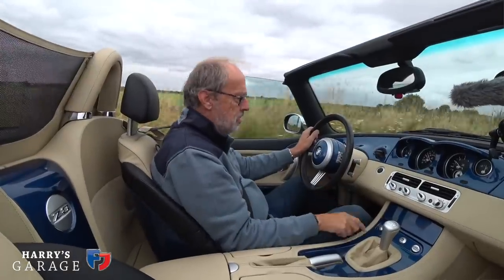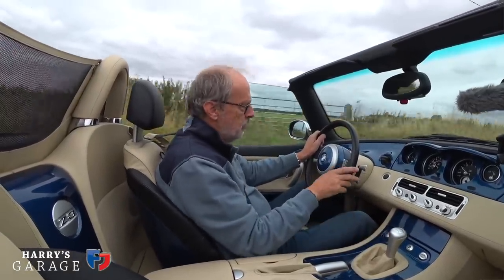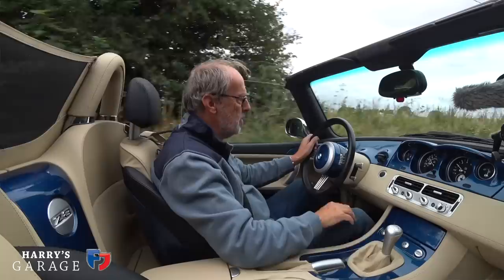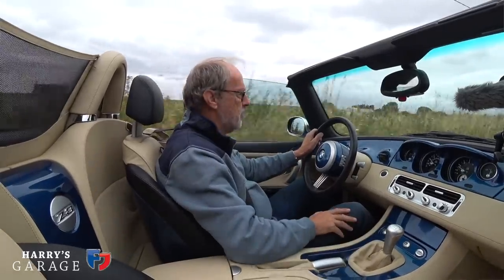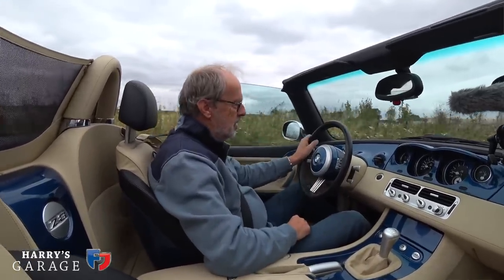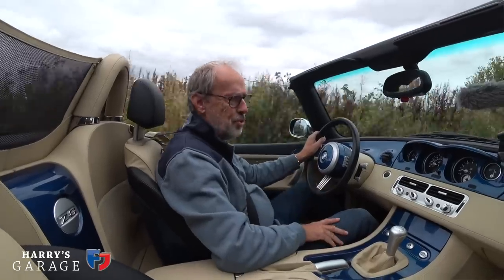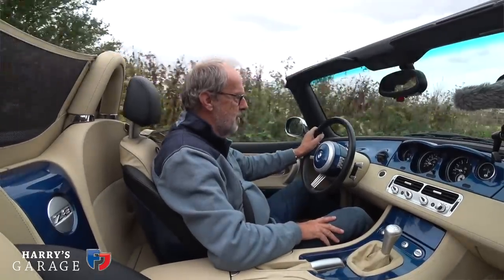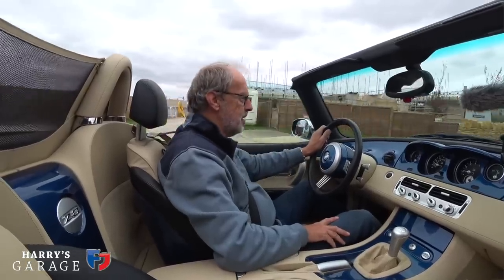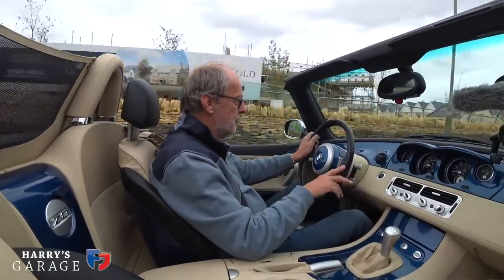Want to energise things a bit? You can press sport, and it just quickens up the throttle response, that's all. But yeah, initial impressions, really very nice, very polished. And this car really does not feel 20 years old at all. But it has only done 19,000 miles, so that probably helps as well.